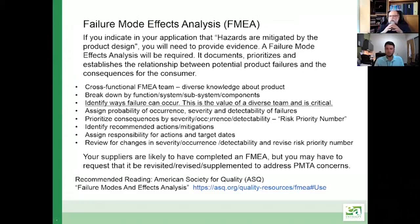So FMEA, failure mode effects analysis, goes back to military processes in the 1940s. And it's a way to connect a failure within your design to the consequences that the consumer would see if that failure occurred. If you tell the FDA that your device hazards are mitigated by the design of the product, you're going to need to provide an FMEA as evidence. The American Society for Quality on their website has an excellent description and almost mini tutorial on failure mode effects analysis. So I highly recommend it.